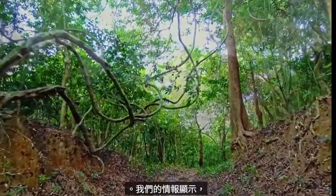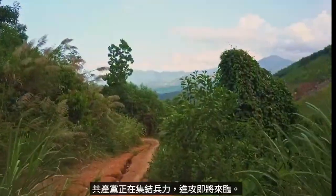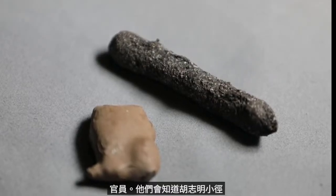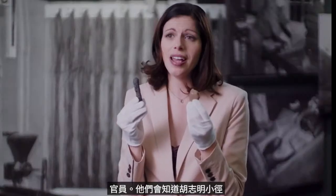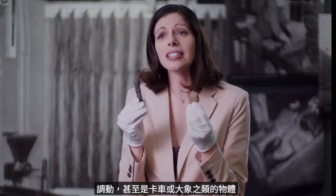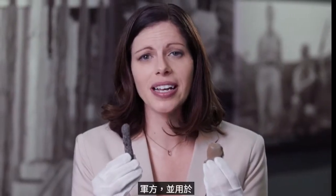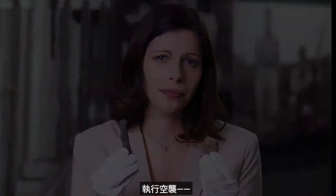Our intelligence saw that an attack was coming, as the communists were building up forces. We created these so that we could find out movement on the ground, and they would pick up the data and actually send it back to our officers. They would know when and how heavy things were moving on the Ho Chi Minh Trail, so they could tell if there was a large troop movement, even things like trucks or elephants. All of this data was then handed over to the US military, and it was used to perform airstrikes.